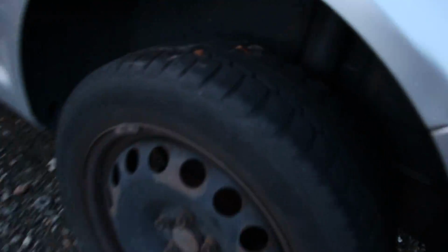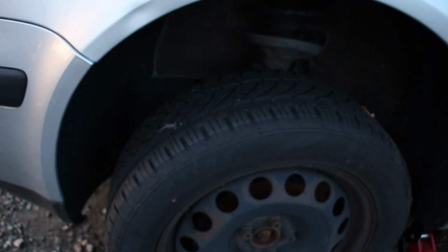I'm actually gonna steal the wheels off this car because this one actually has brand new winter tires. I mean, not brand new, but they're better than the ones I have. These ones are way better, look at that. Nice and fresh. So at least I'll grab these off this car. At least I'll have nice new tires to put on the car. No new wheels yet, but fresh tires is always a plus.